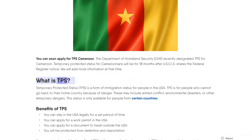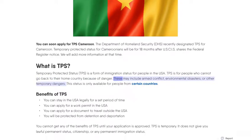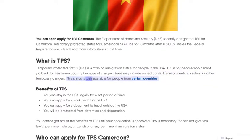What is TPS? Temporary protected status (TPS) is a form of immigration status for people in the USA. TPS is for people who cannot go back to their home country because of danger. These may include armed conflict, environmental disasters, or other temporary dangers. This status is only available for people from certain countries.